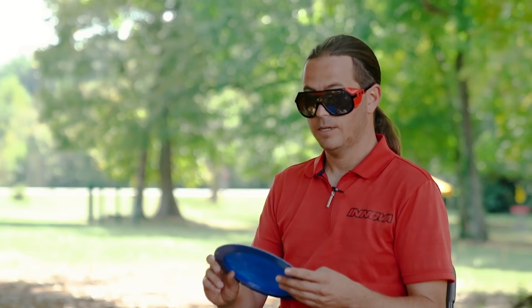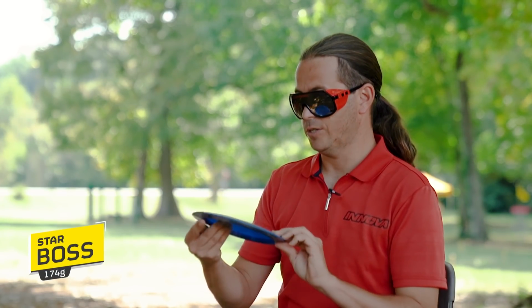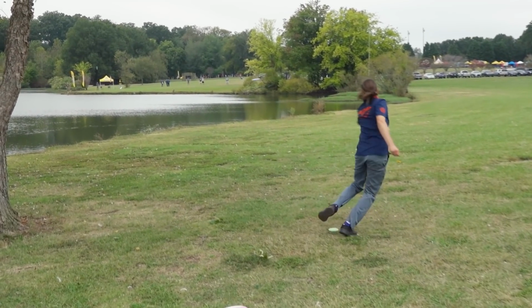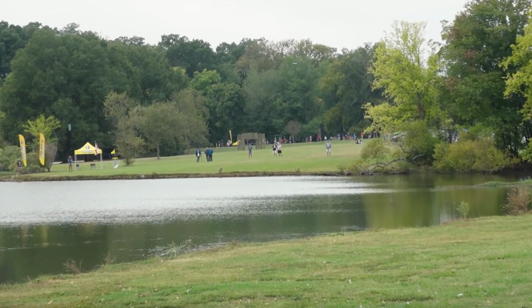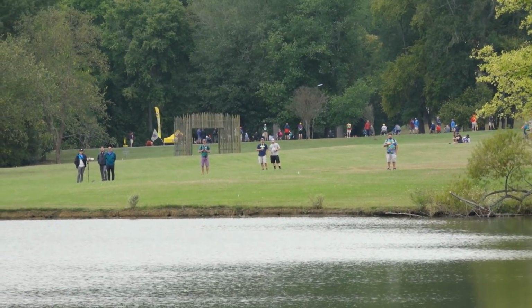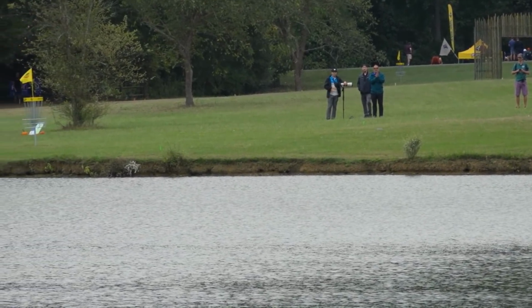Check one out. Next I have a Star Boss. 2013 Star Boss. Nice little dome to it, gradual dome. This is my ultra long range driver in most situations. Nice workhorse disc. Pretty neutral, not very overstable. When thrown at high speed, it'll bend up just a little and hook.